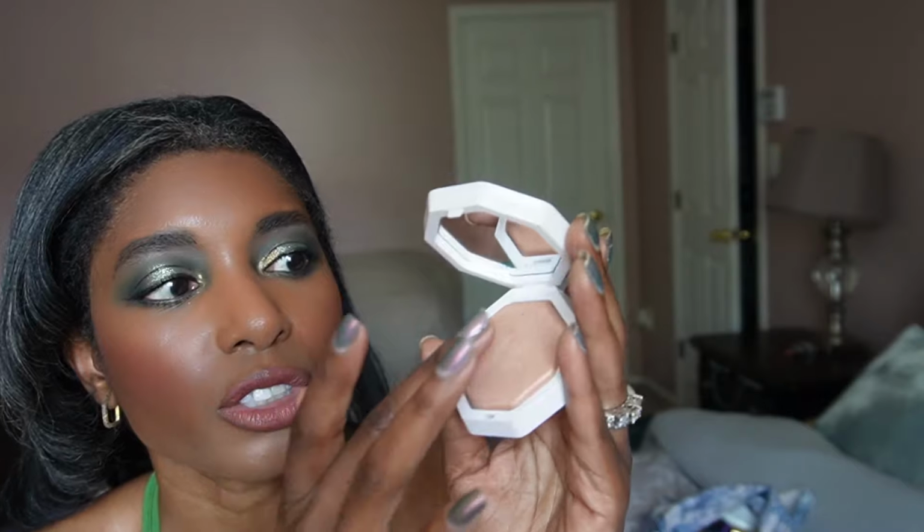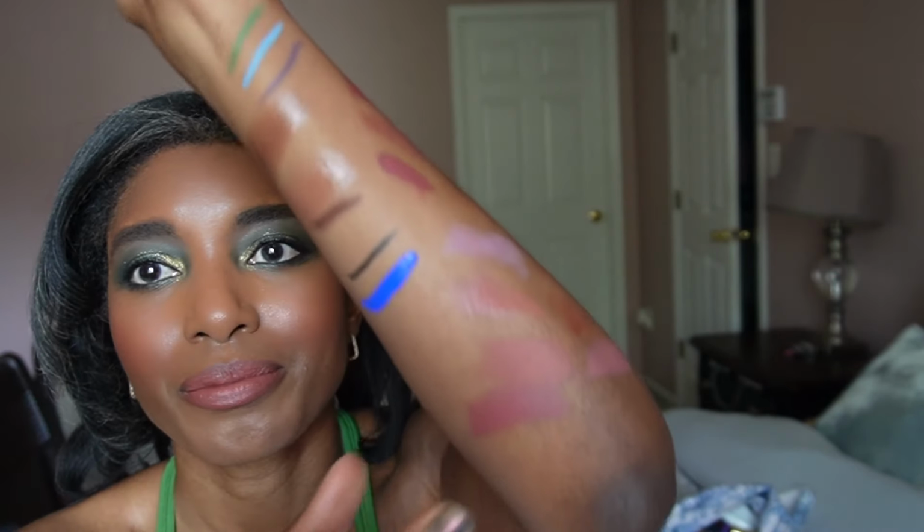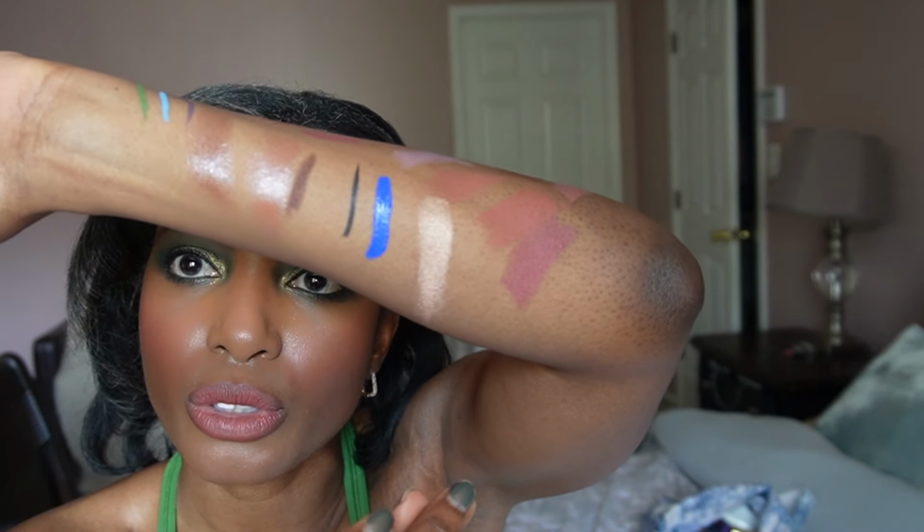I'm starting to come back around to highlighter, but the one thing I will say about highlighters now is that it's more about that inner glow kind of look, not being super sparkly. When you think of the original Fenty highlighters, they were super glittery, super sparkly, and I loved them. That was the trend. But now they're following the trend where it's about having a softer, smoother formula. This is so smooth.